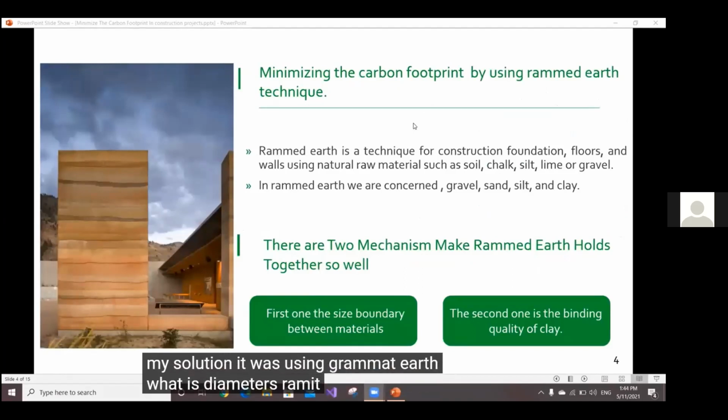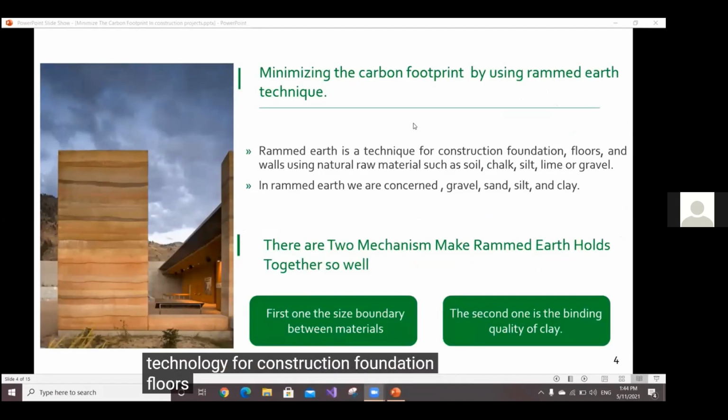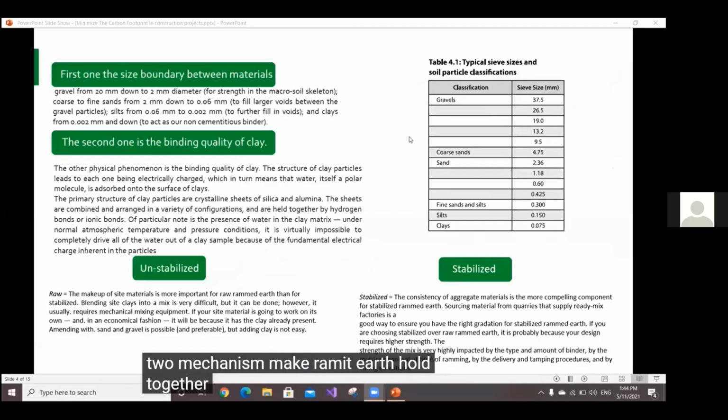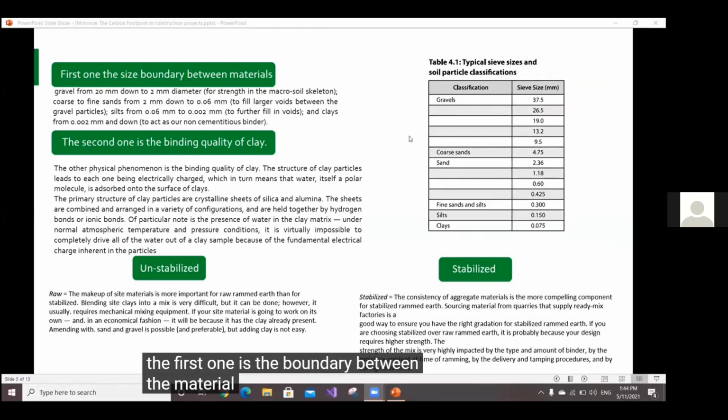What is rammed earth? Rammed earth is a technology for constructing foundations, floors, and walls using natural materials such as soil, chalk, silt, lime, or grass. In rammed earth, we are concerned about materials like gravel, sand, silt, and clay inside the soil. There are two mechanisms that make rammed earth hold together. We look at two features in the soil itself. The first one is the boundary between the materials. The second one is the clay.